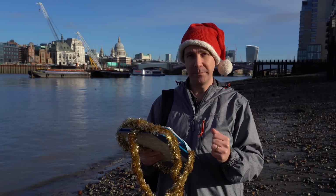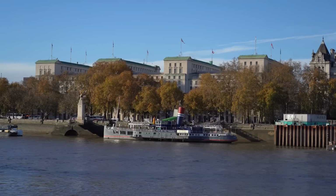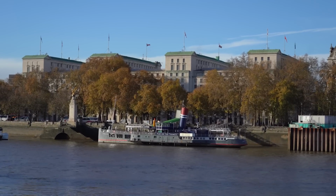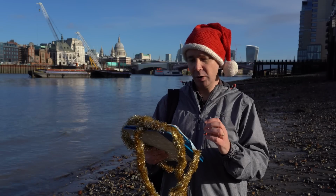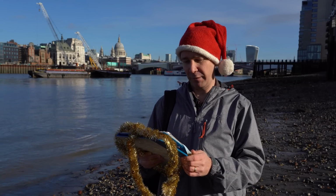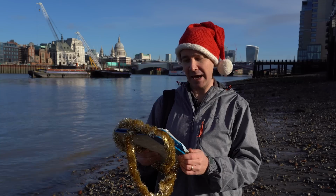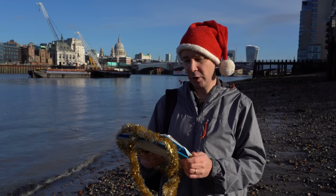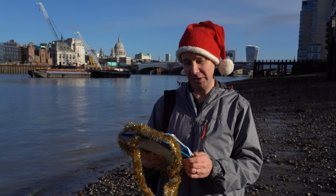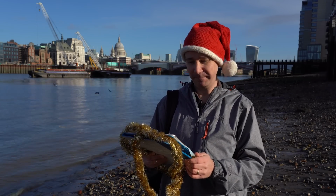Question 2, the Tattershall Castle is now a pub boat near Waterloo Bridge. On which other English river did it serve as a passenger ferry until 1981, when construction of the world's longest single-span suspension bridge made it redundant?